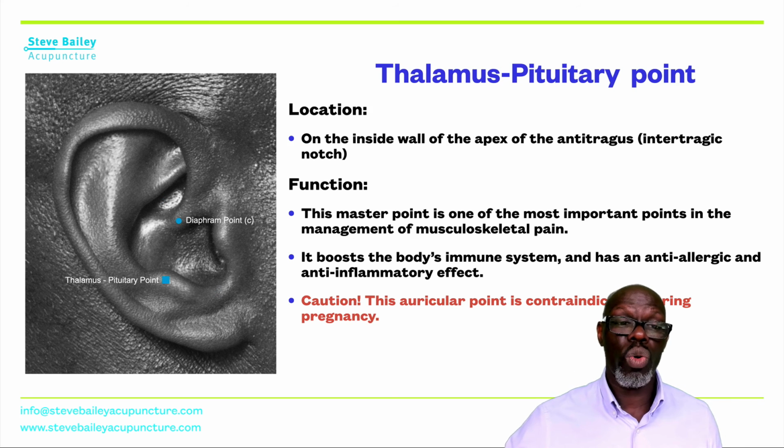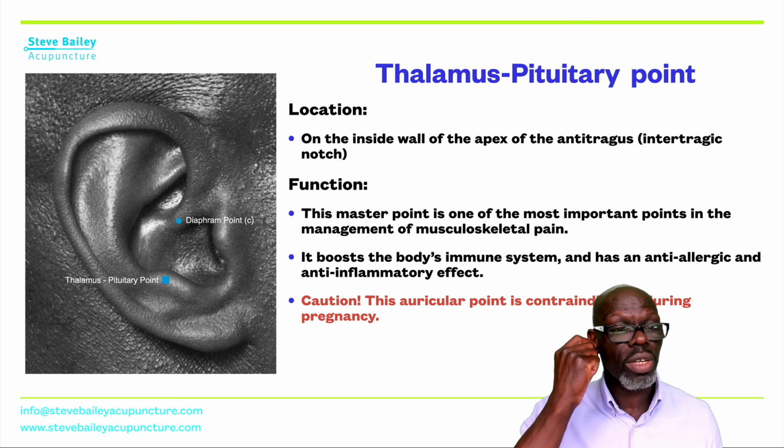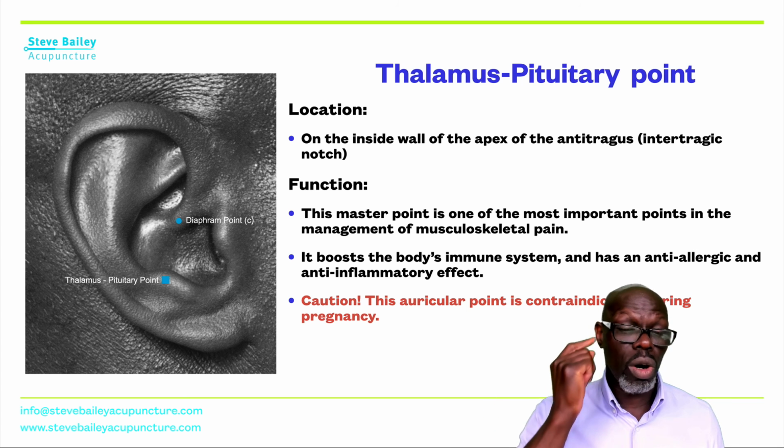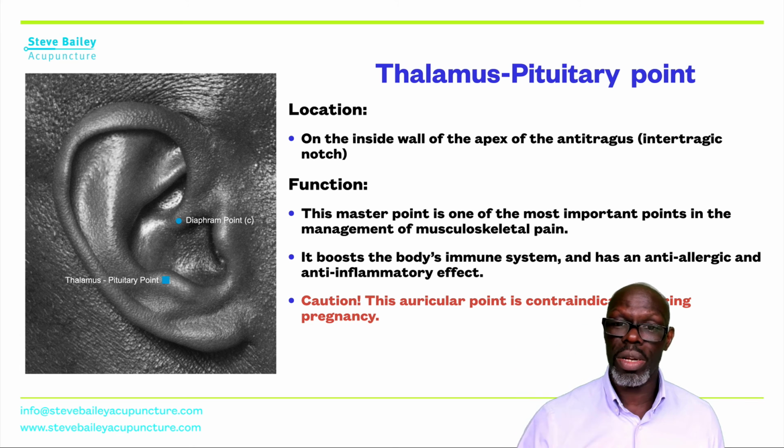along with your thalamus. Again, that's also on the inner wall. What you're mainly doing is coming a little bit further round, and that's also going to be on the inside of that part of the ear. Or the patient can come along and just pinch it and stimulate it that way, depending on how they want to stimulate that. Again, mainly used in musculoskeletal pain management, and it will also address the immune system and boost the body's immune system. You do need to be cautious with this. Those of you who may well be using auricular acupuncture to treat people who are pregnant, you do need to be cautious because this is one of the points that is contraindicated during pregnancy.